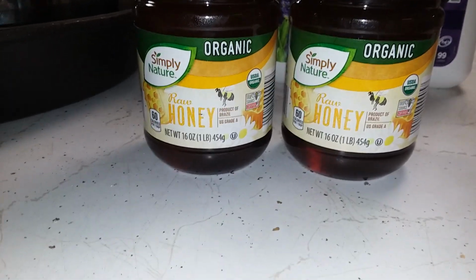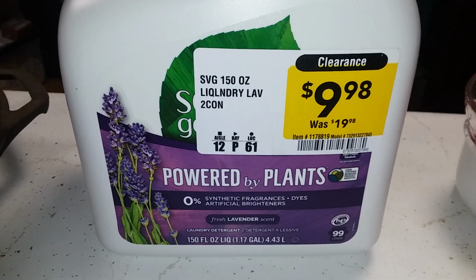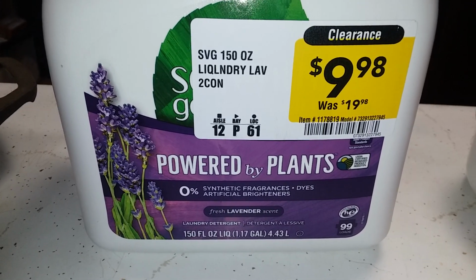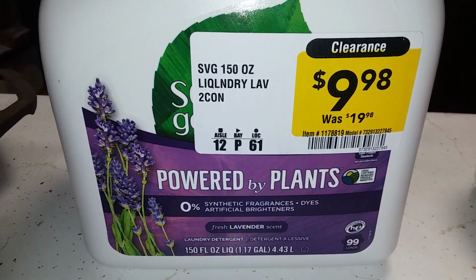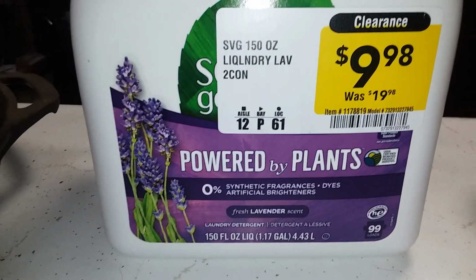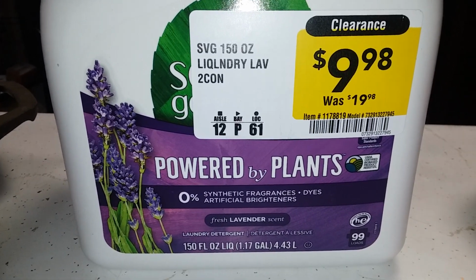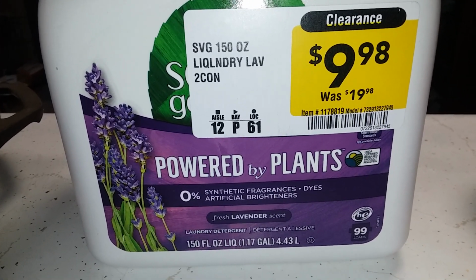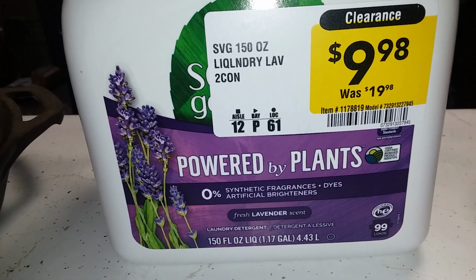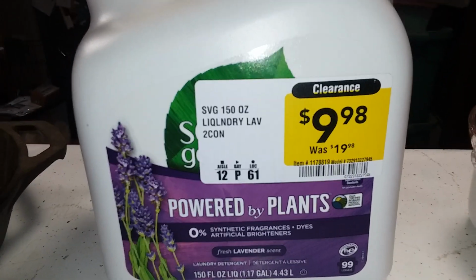So the next thing I got, and maybe you could check on for you, is this 7th Generation fresh lavender scented. Smells really good, but they also had unscented. It's a laundry detergent, and it's marked down from $19.98 to $9.98, and that's at Lowe's, and that's a little bit over a gallon. It's 150 ounces. I bought two of those.